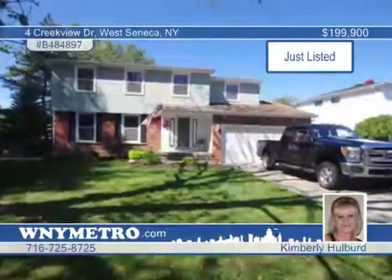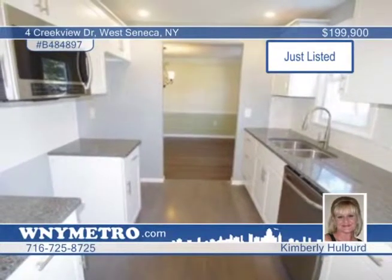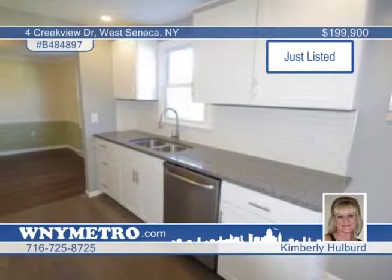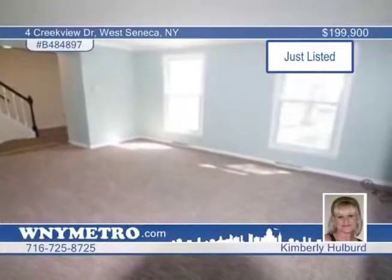You have nothing to do but move into this fabulous Marana-built, four-bedroom, two-and-a-half-bath home. Explore a gorgeous kitchen with white cabinets, quartz countertops, subway tile backsplash, and recessed lights. A glass room divider separates the kitchen and family room.